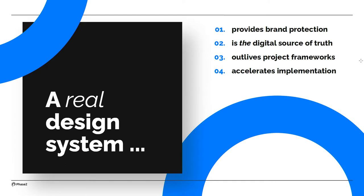So diving into modern design systems. A real design system provides brand recognition, the digital source of truth. A real design system will outlive your project framework and help accelerate implementation on the developer side.